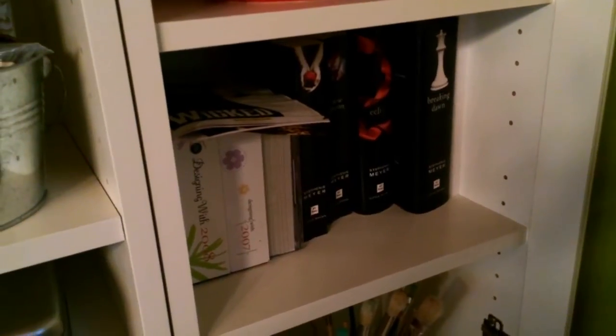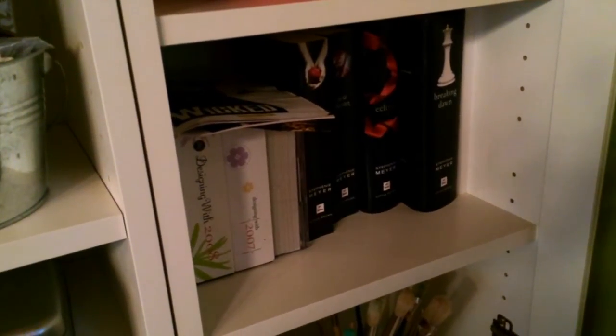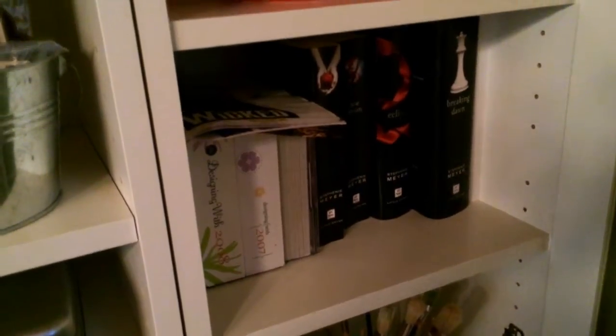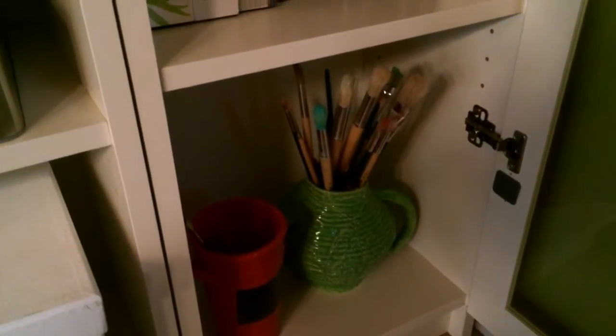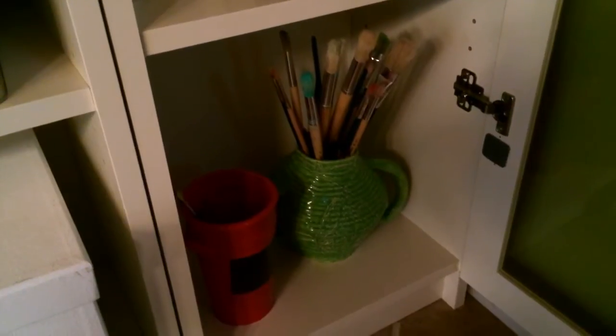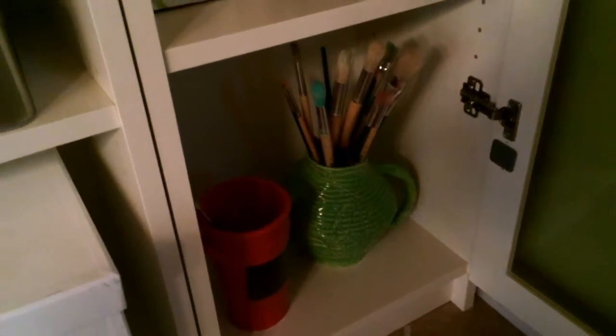And below that, it's kind of my guilty pleasure shelf. I'm a big Twilight fan, so I have the books there. And then I love designing with calendars. Can't seem to get rid of those, so those are in there, along with, I believe that looks like a Wicked program from when I saw the show. And below that is a little pot my son made me in school many years ago, and it holds all of my paintbrushes. So let me close that door.